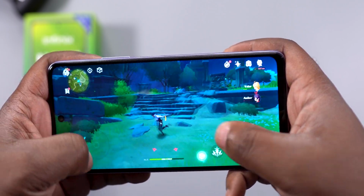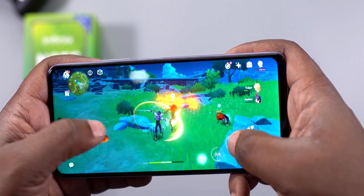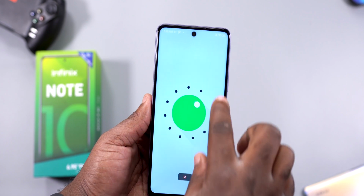Multitasking is good on this device as it comes with 4 or 6 GB of RAM. Mine has 6 GB of RAM, and I didn't have any issues switching between apps. Now, the Infinix Note 10 Pro runs on Android 11 with XOS Dolphin version 7.6.0.